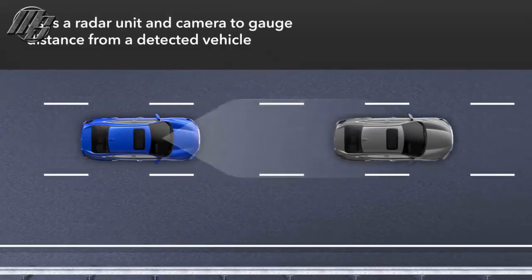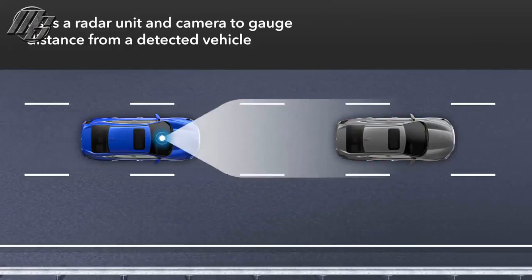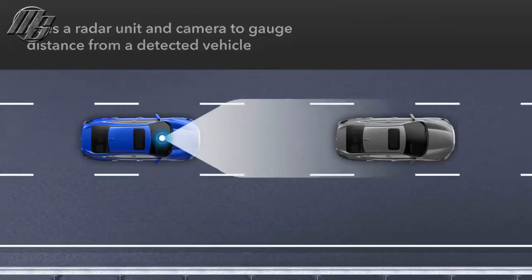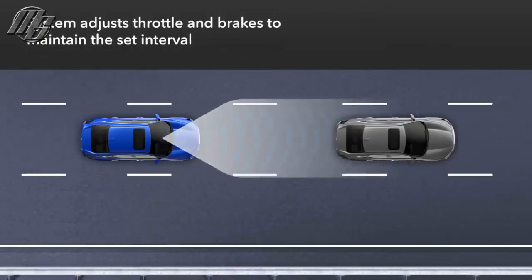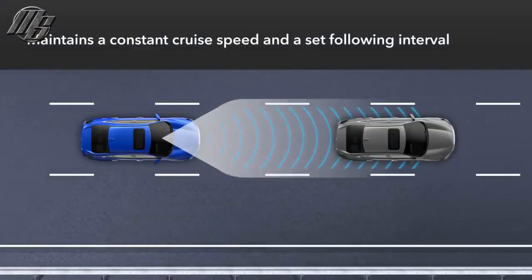ACC uses a radar unit mounted at the front of the vehicle and a windshield-mounted camera to gauge the distance of a detected vehicle ahead. ACC then sets the appropriate throttle position and can even apply braking to maintain a preferred following interval.